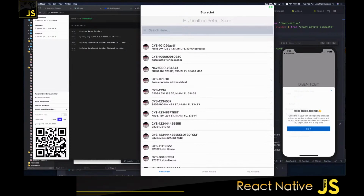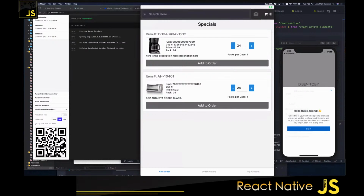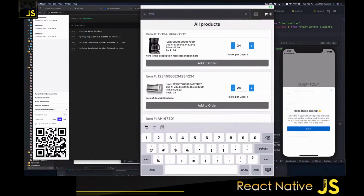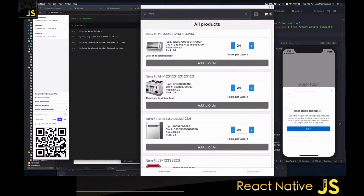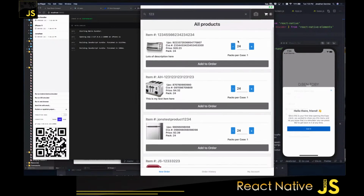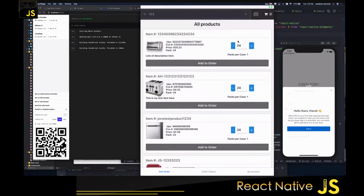So let me just run through this real quick. You select the store. You have the specials. You could start coding, and all this keyboard. You see there, they only wanted the number pad to come up, so you have to program that. It's a prop that you add into it. And let me just go through this real quick. You add to the order, right?